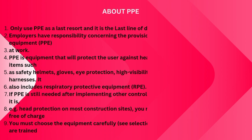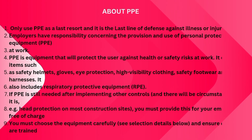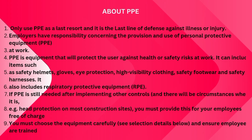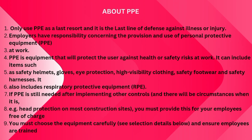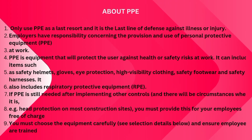About PPE. Only use PPE as a last resort, and it is the last line of defense against illness or injury. Employers have responsibility concerning the provision and use of personal protective equipment (PPE) at work. PPE is equipment that will protect the user against health or safety risks at work. It can include items such as safety helmets, gloves, eye protection, high-visibility clothing, safety footwear, and safety harnesses.